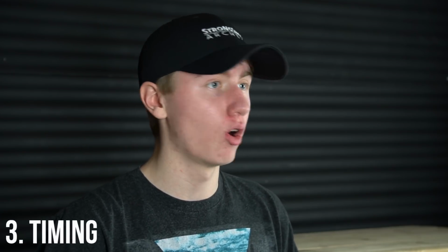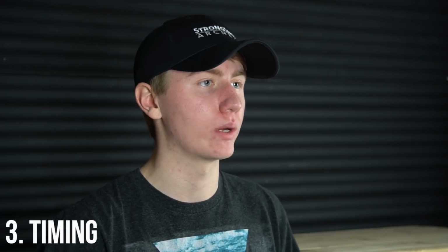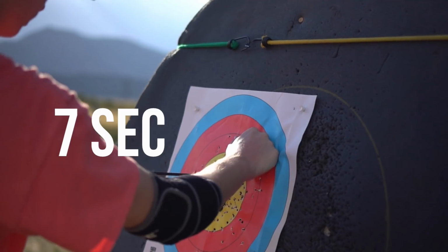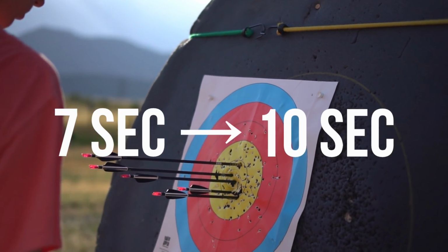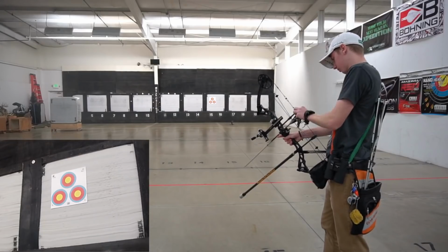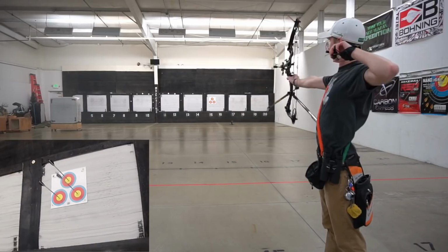Shot timing. We've all heard of it, but what is it? Personally, I define it as the amount of time between hitting the wall and then the release firing. If there's a lot of variation in that timing, for example, 7 seconds for one arrow and 10 seconds for another, you will likely face consistency issues. A really good shot timing usually is within a second, so in this situation, they would all be in the 7-second mark. That being said, these inconsistent timing issues predominantly come from an issue with the release.